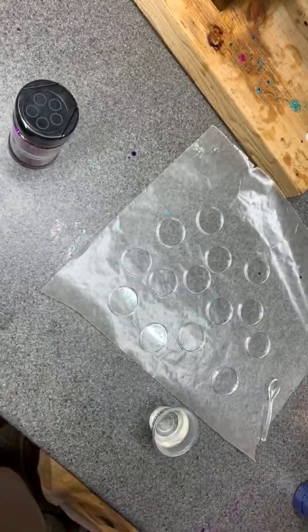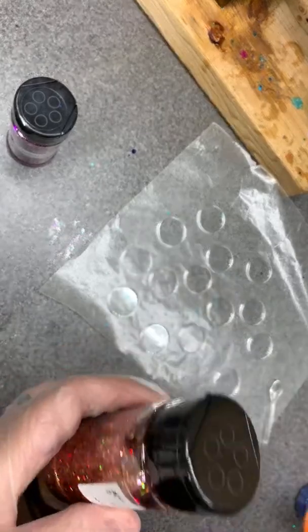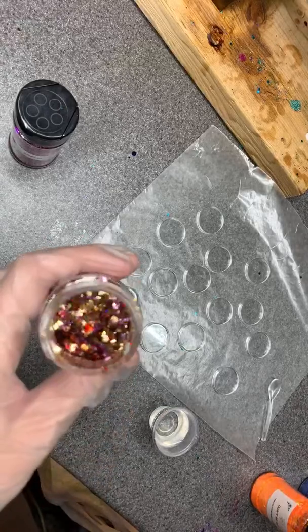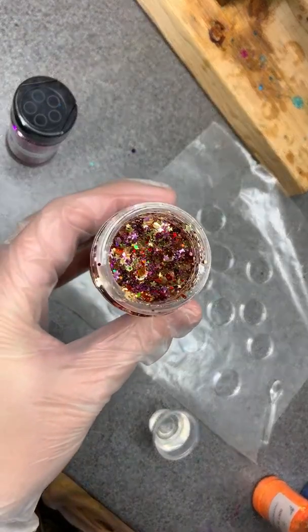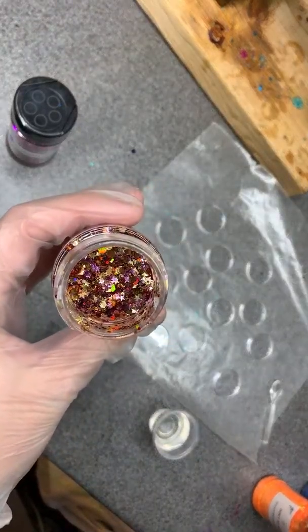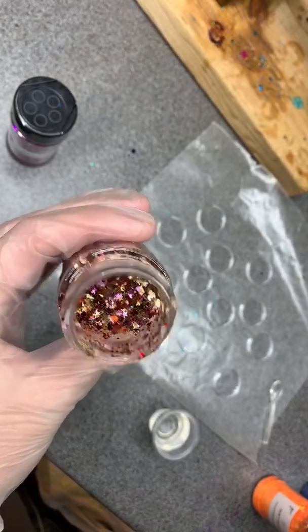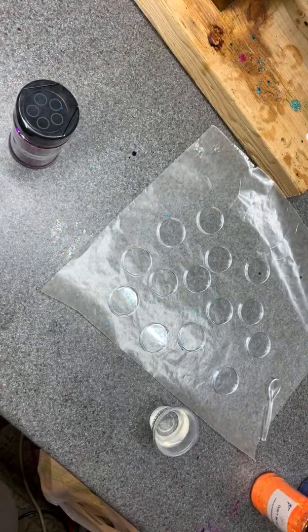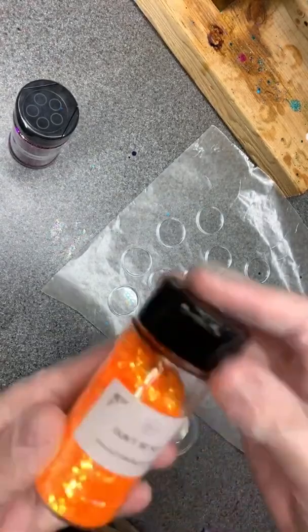Very appropriate. And then Superstar is kind of different. It's like light pink, mostly pink and gold, but it has little stars in it. Hi, Wanda's Wonder. Thank you for that sweet little comment.